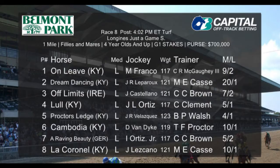But I'm just going to give it away. I did use her on top because of the last-time performance. I think she can repeat that. I think with not too much pace in here besides the one and Lull, she's going to be sitting right off, and she's going to get a jump on those closers because she likes to sit 4 or 5 lengths off.